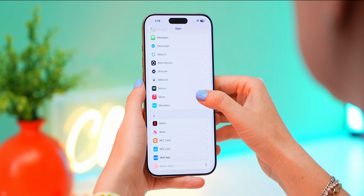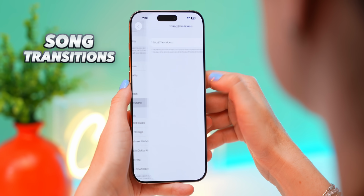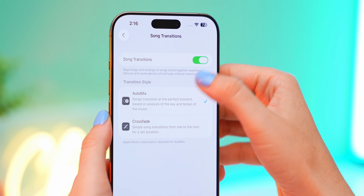But it does get even better, because back inside those music settings, if you go into song transitions, instead of having this set to crossfade, change it to this new auto mix option. Because what this will do is auto mix your Apple Music songs. Kind of like how this song will mix into the next song.